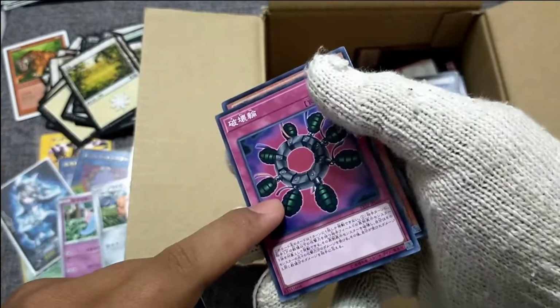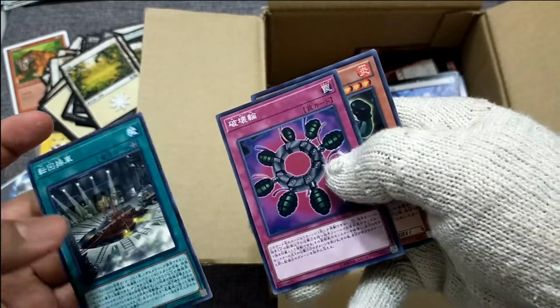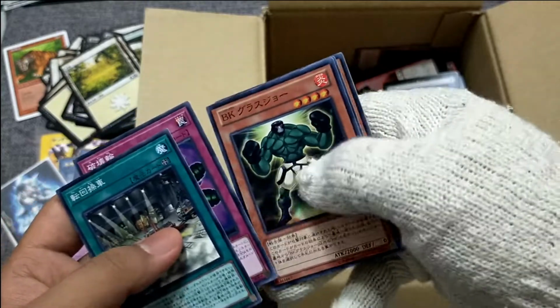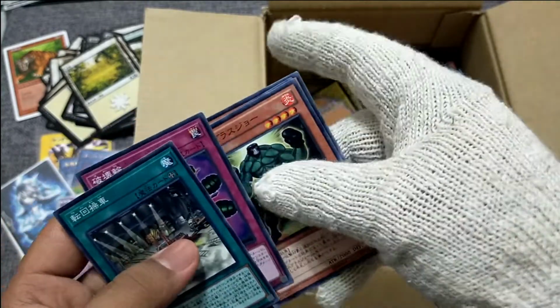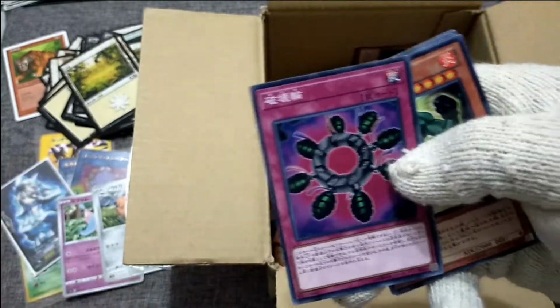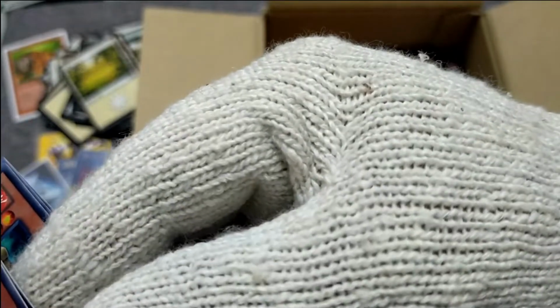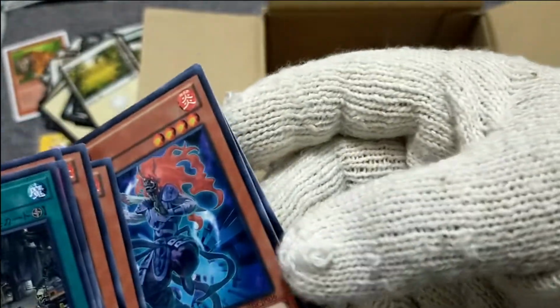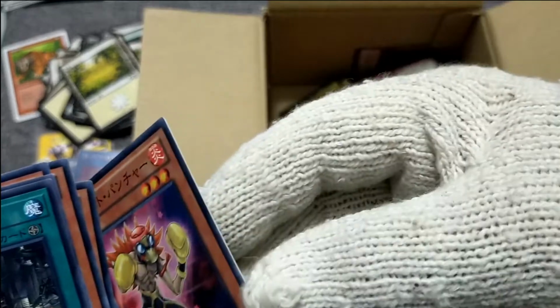I think this is one of the best Yu-Gi-Oh cards, the trap, the bomb. I'm not sure guys if I should sleeve this or not. Please comment down below if you know anything about the Yu-Gi-Oh card, because I already left the Yu-Gi-Oh world, I think years ago.